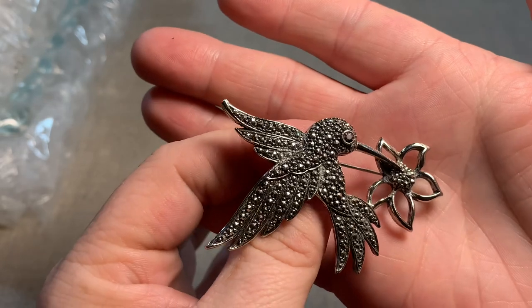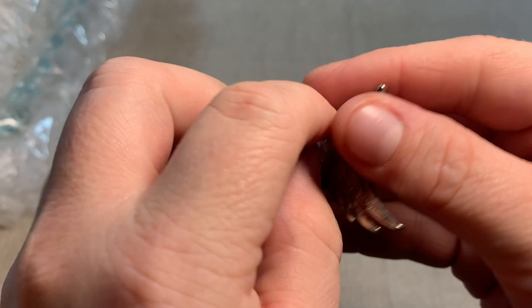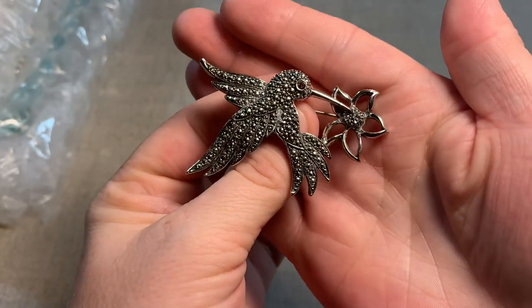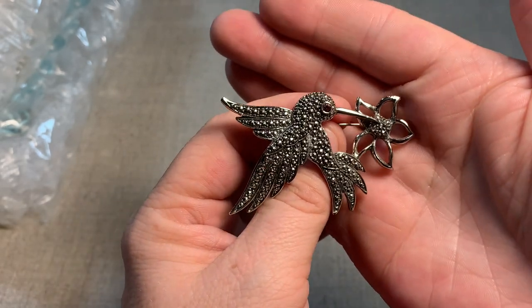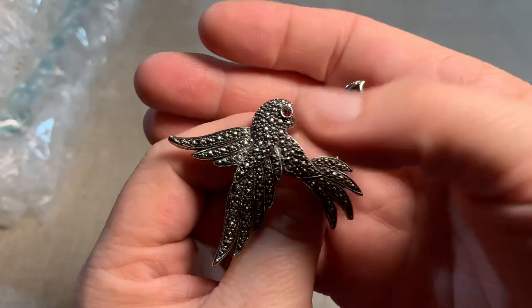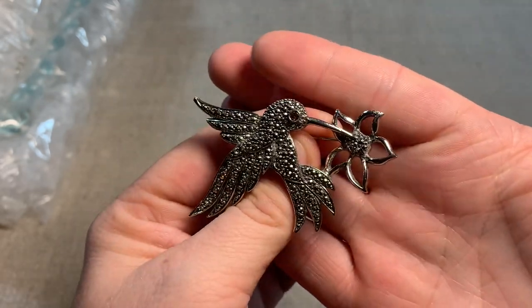And then, oh, she's sweet. Little hummingbird, faux marcasite, little eye there. Oh, that's an Avon. That's surprising. You know, Avon, I think, is quite underrated. They have really nice jewelry. Very well made. Really, really nice and pretty.